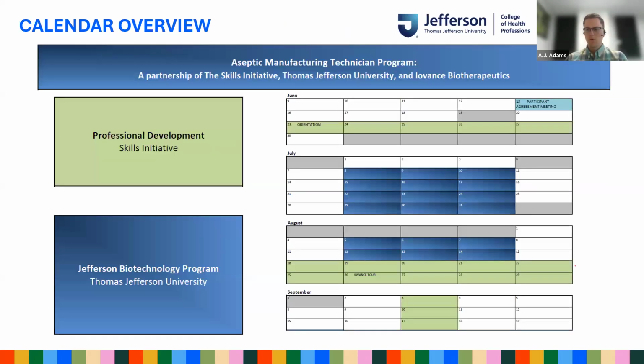And for folks who are a little bit more visual in terms of what this commitment is going to look like, the recruitment period is open for a few more days. Ultimately, we use what is called a rolling selection process, which I'll talk about when we talk about what the application process is and what those steps are. But through that application process, we will identify individuals who are a great fit for this program, invite them to a participant agreement meeting on June 13th.